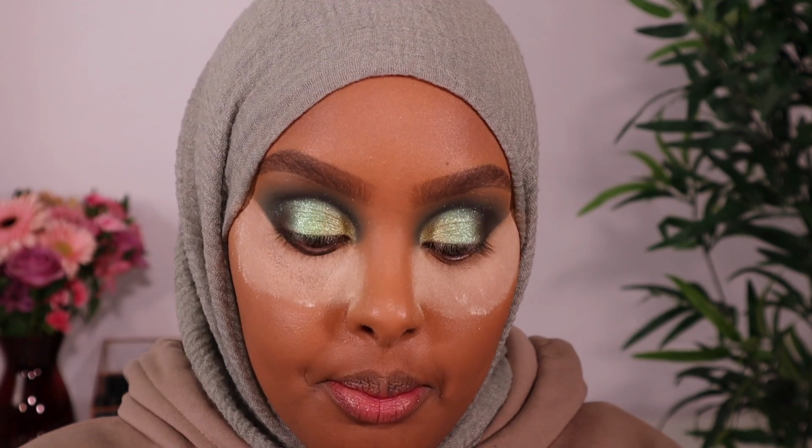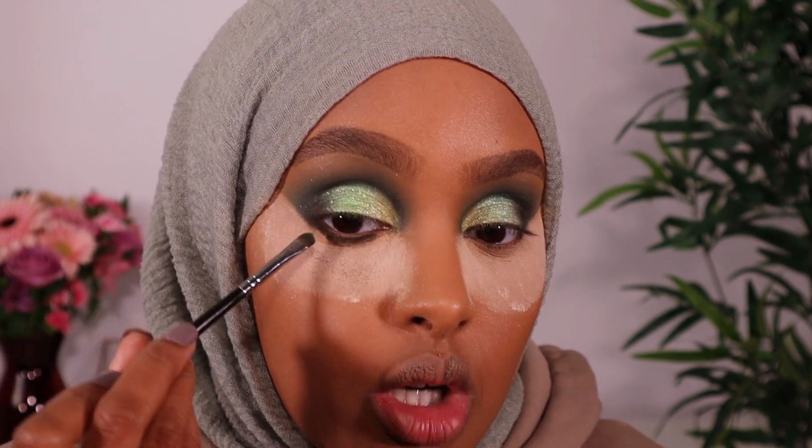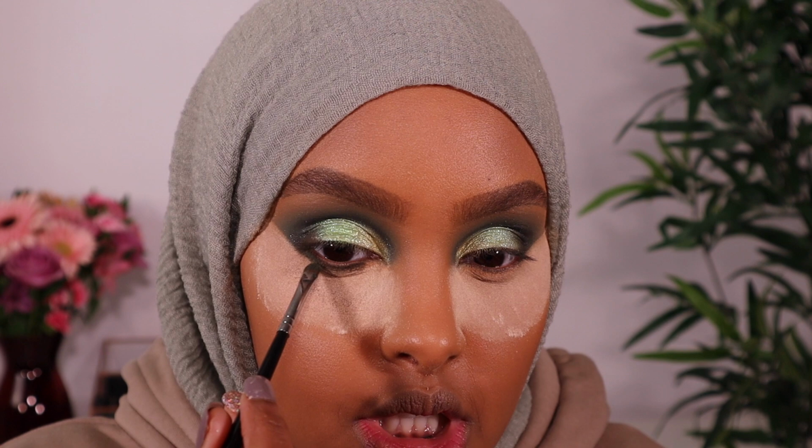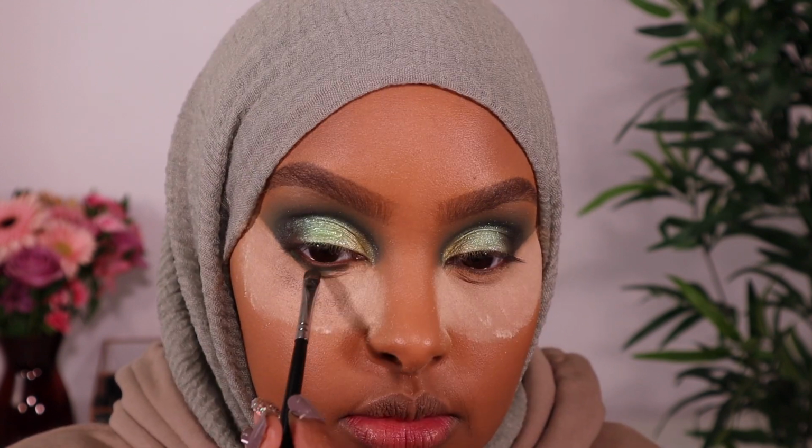And then I'm also gonna mix it with the same green from the Huda palette, just so that it creates the same shade of green that it was in the crease on my waterline as well, because I just want everything to be the same hue. So I'm gonna mix those two shades here as well.